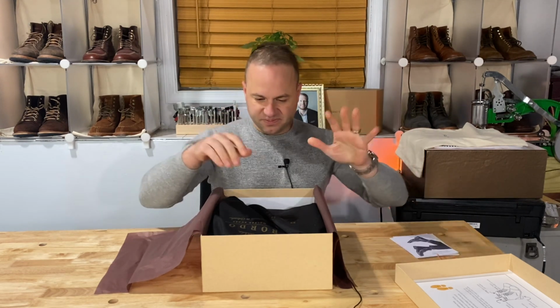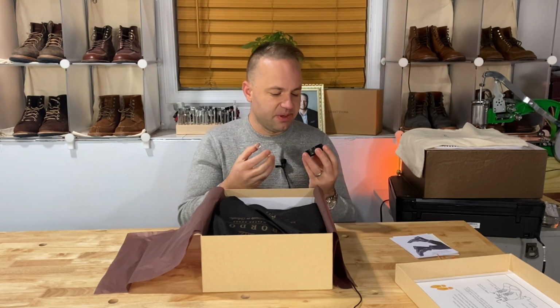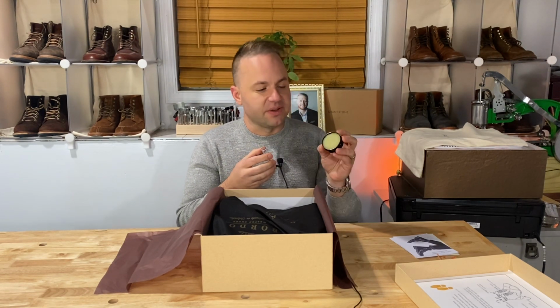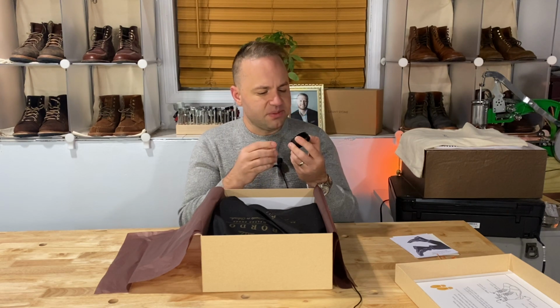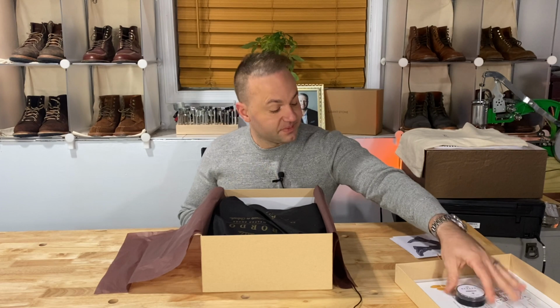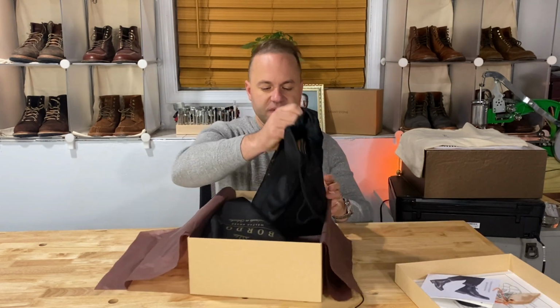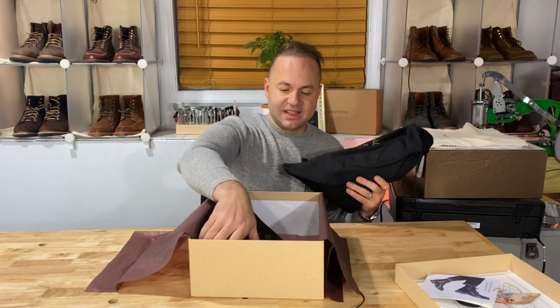Beautiful. All right, and then we've got some Bordon premium beeswax. Very nice. It almost smells like Saphir a little bit. Very cool. All right, well, without further ado, let's have a look.